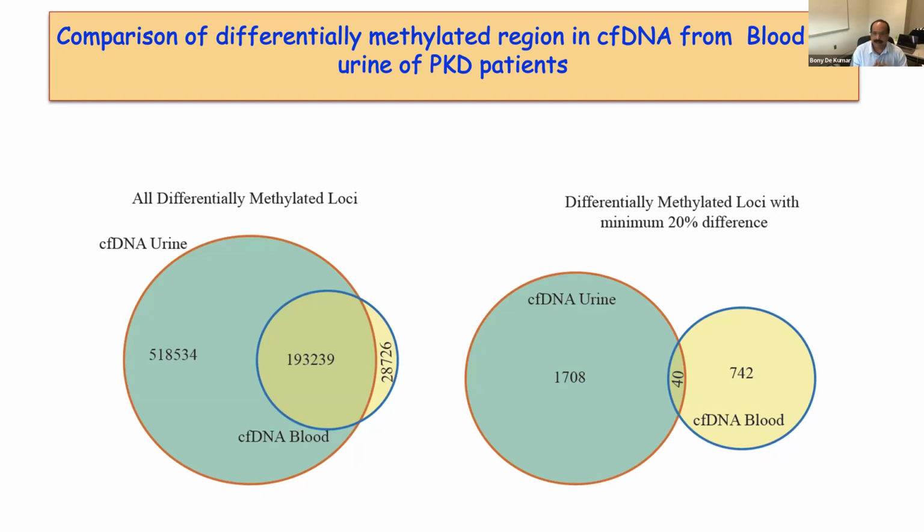Many publications are indicative of it, but nobody has ever tested that hypothesis in a concrete manner.